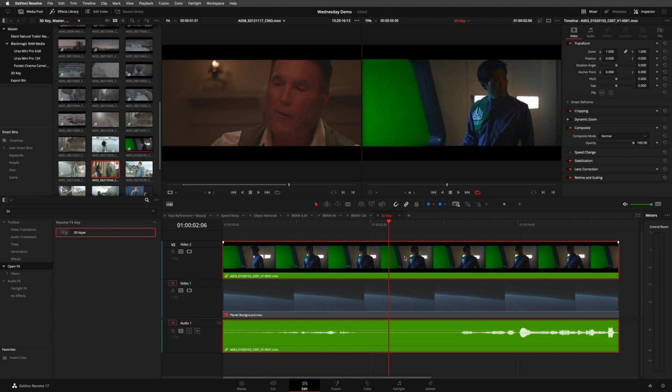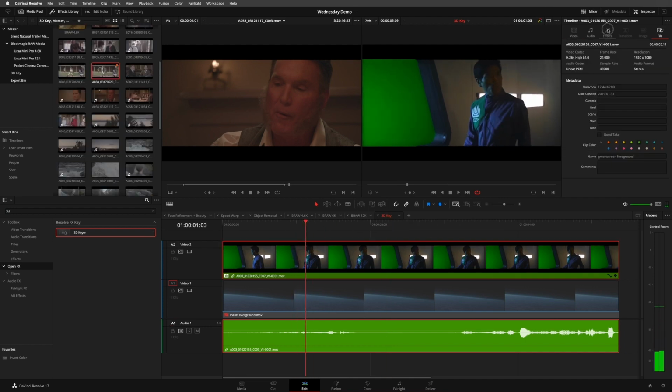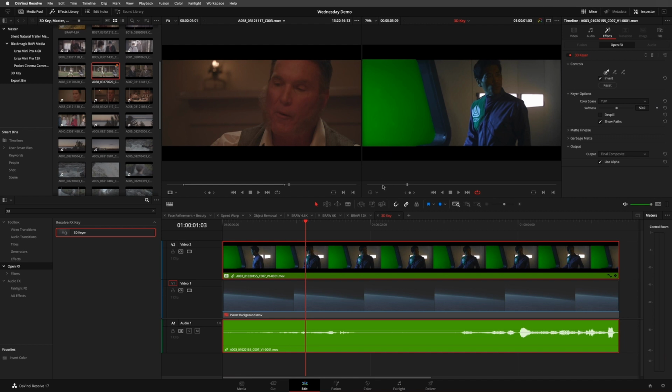Now, if you're not familiar with the way that I've searched here, I tend not to look in favorites, although I can collapse all of these and I can save my favorites. What I do is I type in the search bar 3D, there's my 3D keyer. With the 3D keyer over, let's go to the effects panel. Turn on the Open Effects overlay, drag. It's that easy.